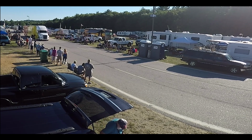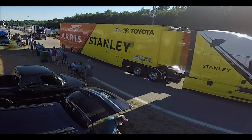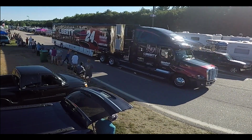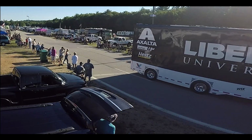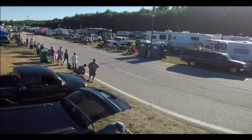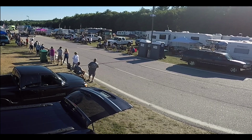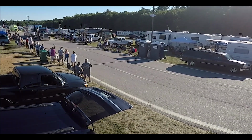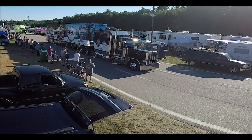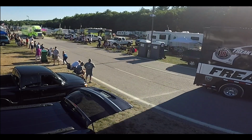Starting to get some space in between some of the haulers. Next up is the number 19 Stanley Toyota of Daniel Suarez. Now the number 24 Chevrolet of William Byron. Next up, down the line here, we got the number 4 Jimmy John's Chevrolet of Kevin Harvick. It's a beauty right there. Number 4 Ford.